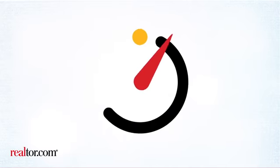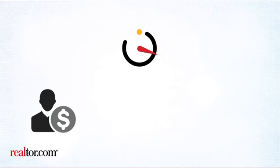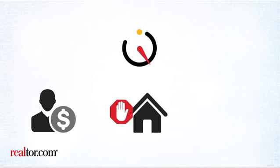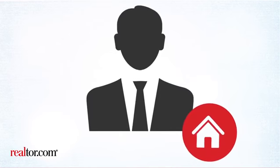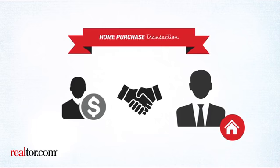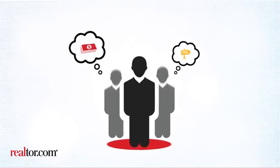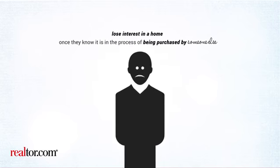If the buyer does not meet the terms of the contract in time to complete the purchase, the seller may be entitled to terminate the transaction and receive the earnest money deposit as compensation. So, earnest money gives sellers some significant assurance that buyers are committed to finalizing the home purchase transaction. This is important as other potential buyers will tend to lose interest in a home once they know it is in the process of being purchased by someone else.